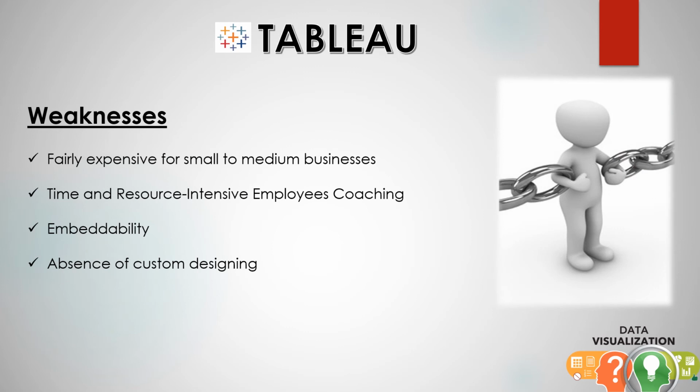Now let's talk about the weaknesses of Tableau. High cost. Tableau is among the most expensive visualization packages, particularly compared to such business intelligence giants as Oracle's and IBM's solutions. All the same, the license is expensive for many small to medium corporations. Also, the package needs proper preparation, implementation, maintenance, and employee training that come at a sizable cost. Therefore, its high price makes Tableau the selection of primarily large businesses.